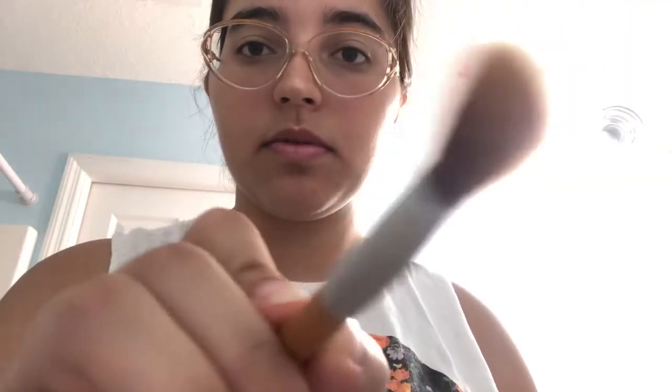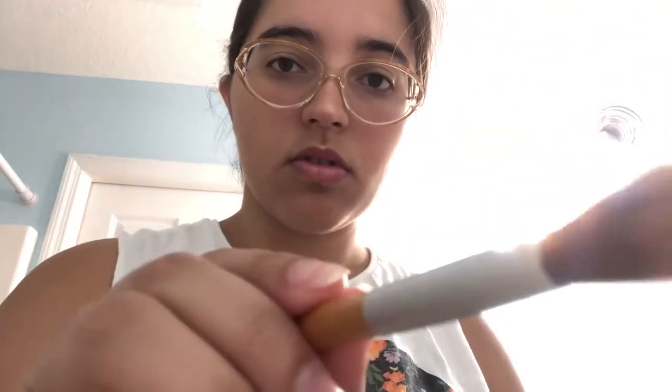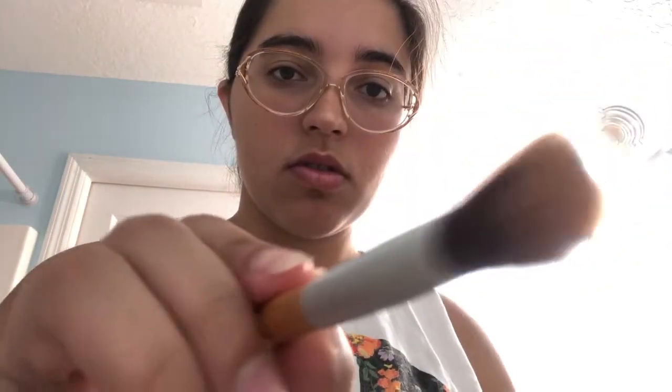Alright, and then using the bigger brush, I'm going to blend that out. Blend, blend, blend. Okay.